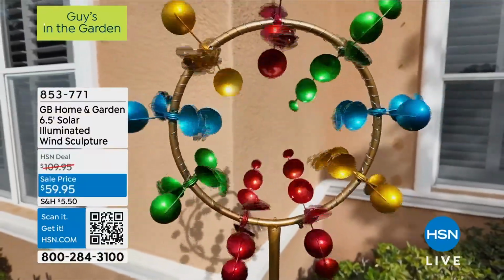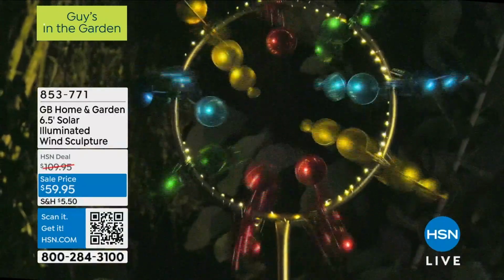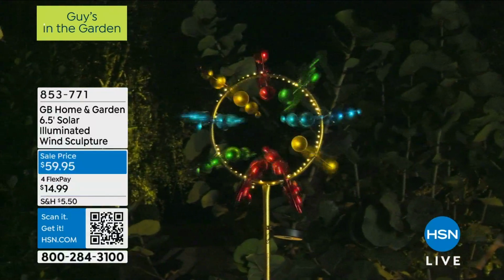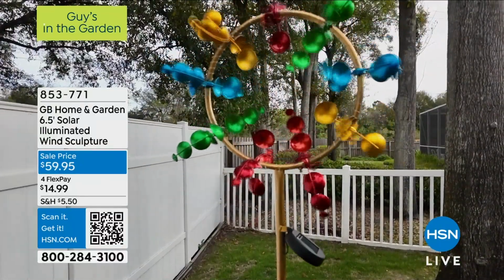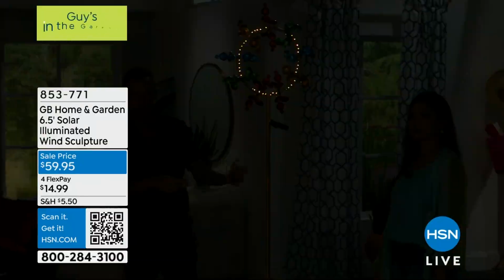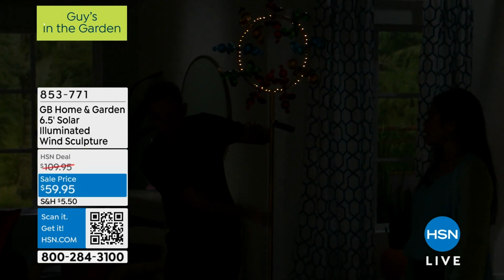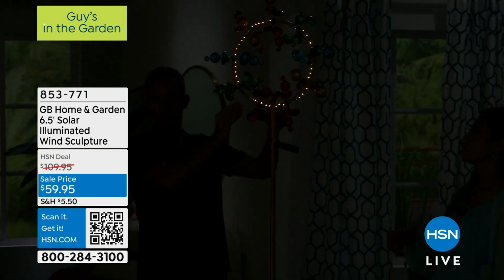You see how the background creates that solid color of the house, and then we turn it against the wall, and you see how the lights come on and how gorgeous it looks, but it's above everything else because it's 6.5 feet tall. It doesn't have to be. You could shorten it by taking out one of the extension poles, like a chunk from here to here, and cater it to your specific look.